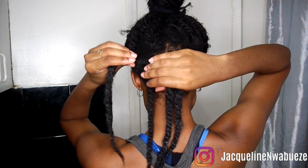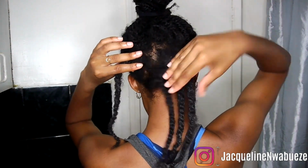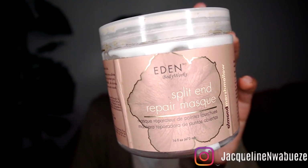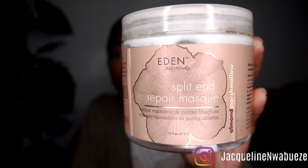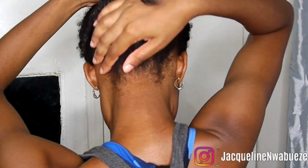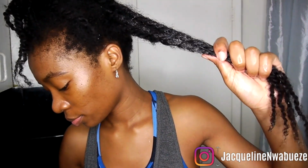So this is a deep condition like anyone else does a deep conditioning. I love using my Eden BodyWorks Split End Repair Mask, the Almond Marshmallow line. This stuff really seems to work for me. And I've only used that for the whole 6 months that I've been doing this because I just want to use the same product. I don't want any sort of matting or any complications.